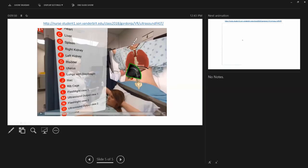You can now see that this is the liver. You can now see that this is the lungs. This becomes the diaphragm up here. This is the spine over here. And the student really now has situational awareness of where everything is.